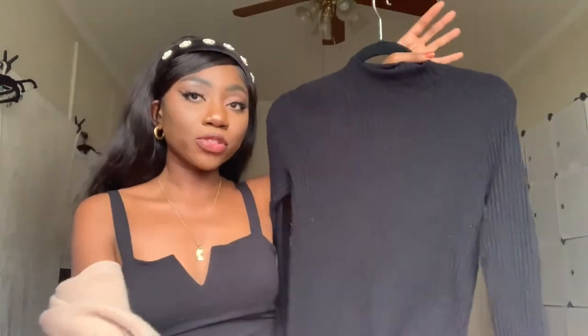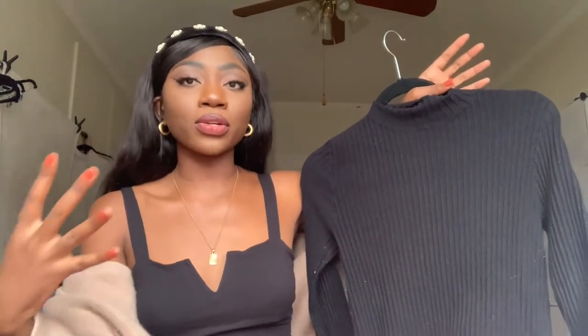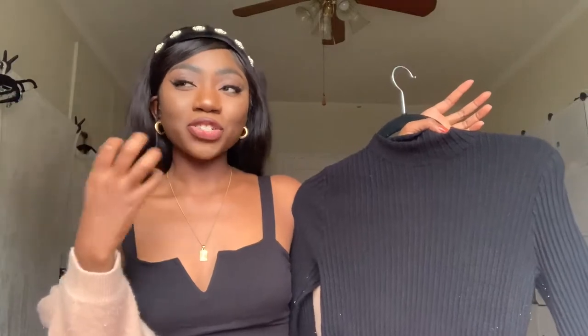You know, you can never have too many high neck tops, at least I can't, because I hate when my neck is cold. I feel like I have sinus issues, I don't know, is it my neck or my sinuses? It just helps keep my whole breathing tubes warm and feeling better.